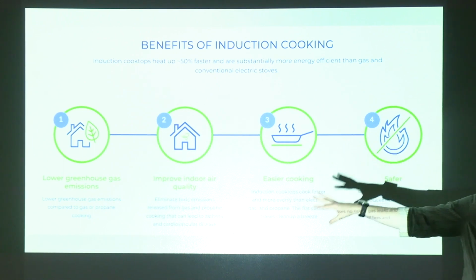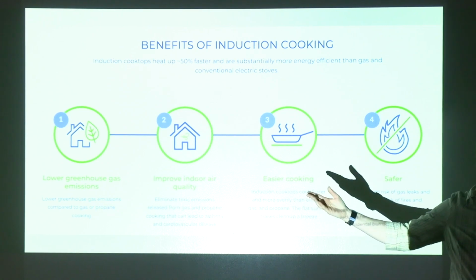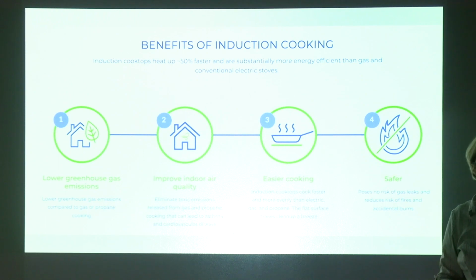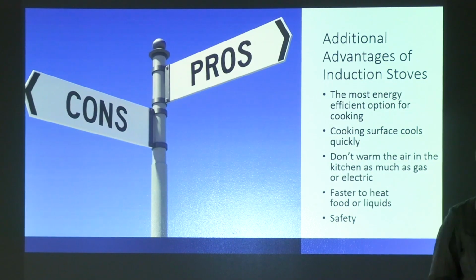You're going to improve your indoor air quality, which would also be the truth with an electric stove. You're going to lower your greenhouse gas emissions by not having gas come into your house. They're safer, no gas leaks. They cool down a lot more quickly, so the danger of getting burned on a hot burner that doesn't look hot is less. So they are the most energy efficient cooking option.